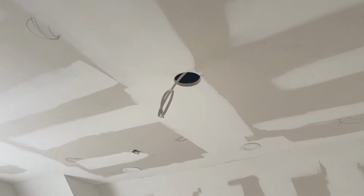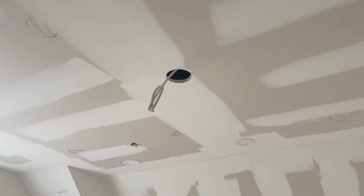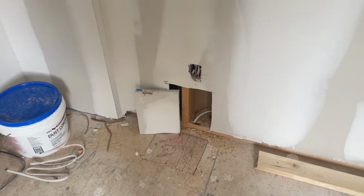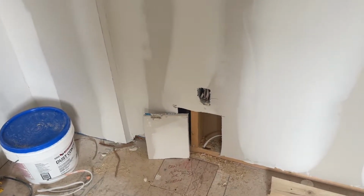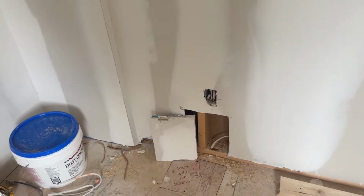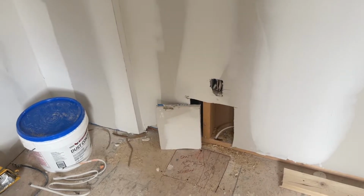What else? I think I already showed you guys that top part for my chandelier that's gonna hang right there. And I think he's gonna come back when he's all done to do another outlet up there. I actually don't know what's going on down there. I need to ask him because the contractor is gonna wanna know if he needs to close that back up. Alrighty, let me head out and head to IKEA.